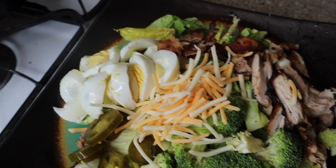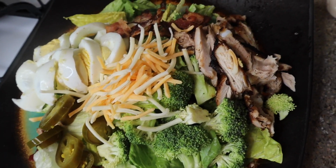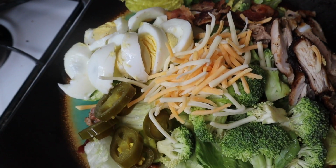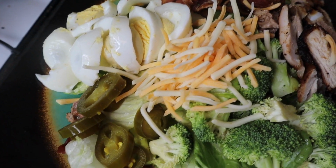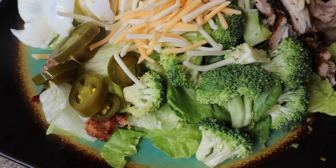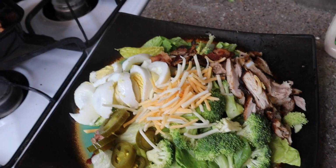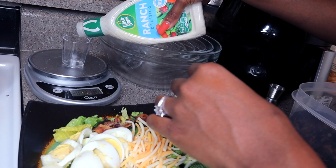So this is how my salad came out. I have some chopped up chicken thighs, 2 hard-boiled eggs, 2 slices of bacon, about a half ounce of cheese, a couple jalapenos, and some raw broccoli. And then I'm going to top it off with some ranch dressing.